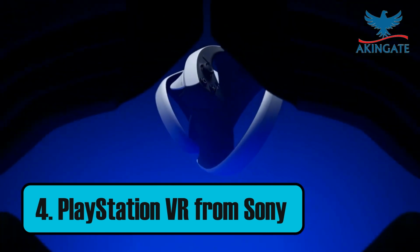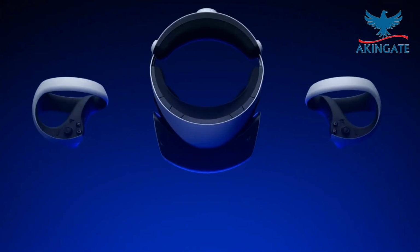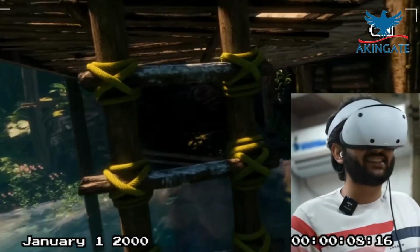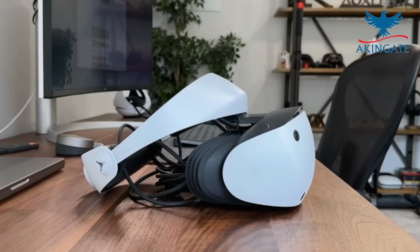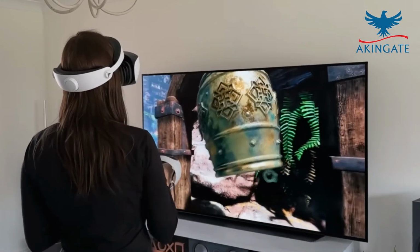Number 4. PlayStation VR from Sony. The PlayStation VR 2 is a considerable improvement over the PlayStation VR, combining the capability of the PlayStation 5 with new eye tracking and motion control technology to increase the immersion of VR games. Additionally, the portable headgear offers outstanding features, such as a clear OLED display that projects a 2000 by 2040 pixel image to each eye. Who is it for?